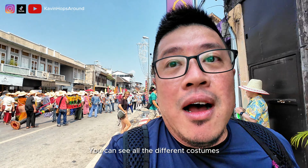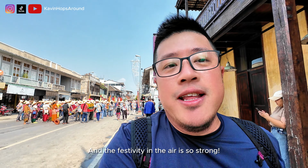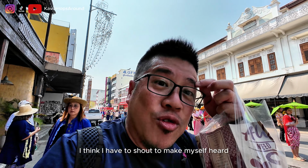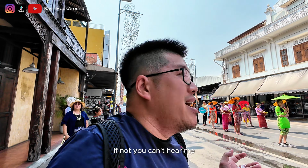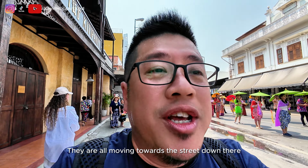The different costumes. It's very colorful and it's very bright, and the festivity in the air is so strong. Yeah, you can see from here. I think I have to shout to make myself heard. If not, you can't hear me. The atmosphere is so loud here. They are all moving towards the street down there.